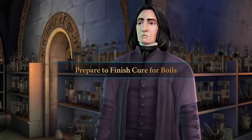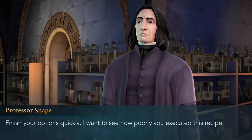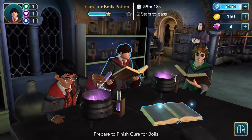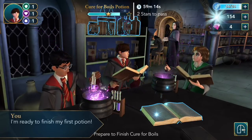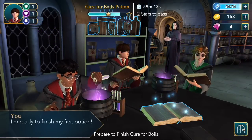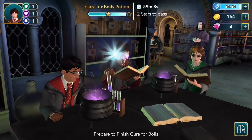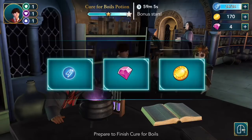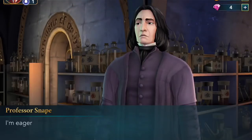Prepare to finish cure for boils. Oh, I'm preparing, all right. Finish your potions quickly. I want to see how poorly you executed this recipe. Let's see how poorly you executed your face. That's what I'm thinking. Oh, come on. Tap, tap, tap-a-rooney. I'm reading the textbook. Come on, I'm doing the best I can. I'm getting all kinds of gold, though. That's great. It's really good. You know what? We'll get some more gold. Oh, look at this. 100 gold.